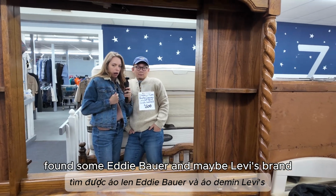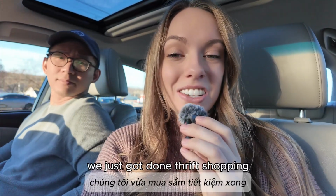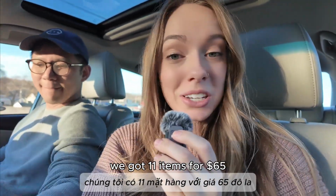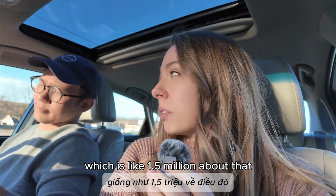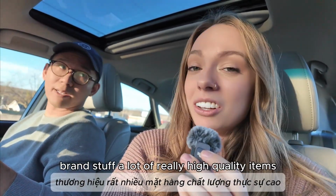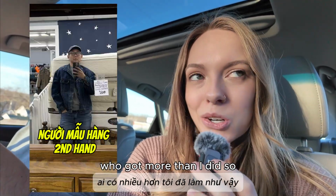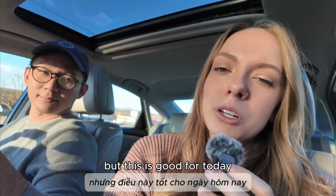Found some Eddie Bauer and maybe Levi's brand. We just got done thrift shopping. We got 11 items for $65, which is about 1.5 million. Yeah, but we got a lot of good stuff. Yeah, like brand stuff. A lot of really high quality items. Vu got more than I did, so I'm gonna have to hit up some other places some other days, but this is good for today.